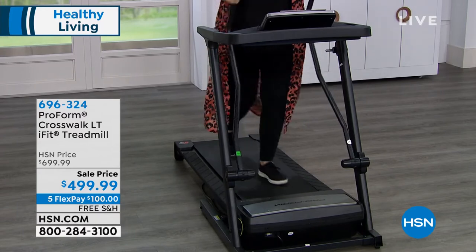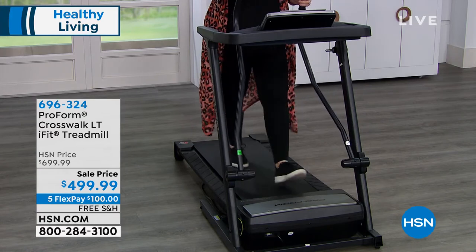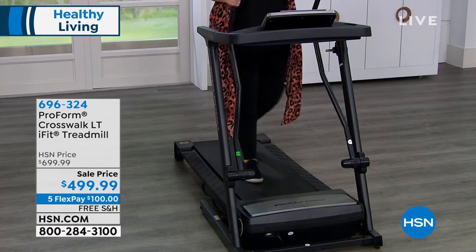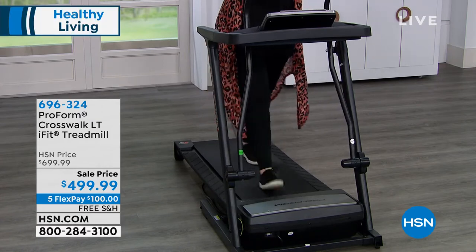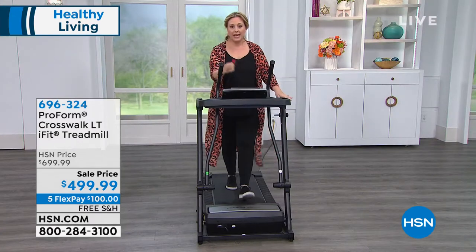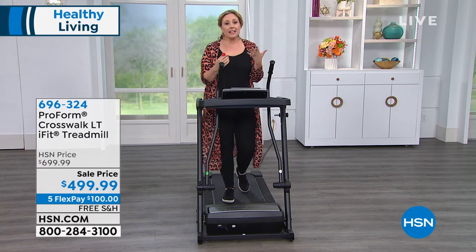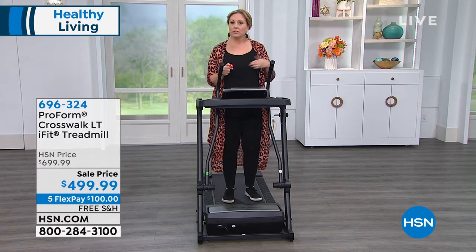This has a 275-pound weight capacity. It is really easy to operate. You know, start, stop. It even has safety features like this magnet, which I love. When you give it a little pull and take the magnet off, your treadmill automatically stops. And that's the kind of extra feature that you'll see in gyms, in the professional treadmills.